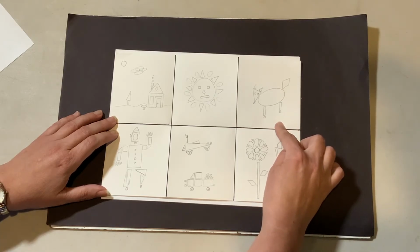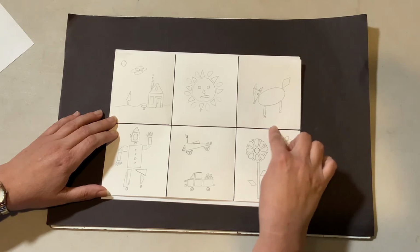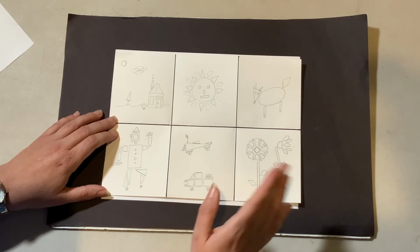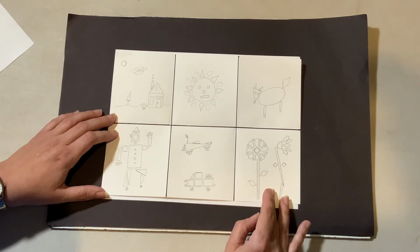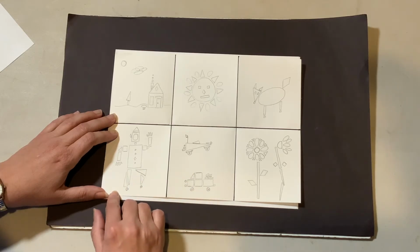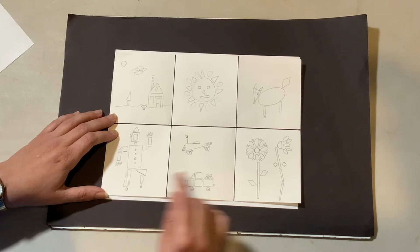Does that one look like a mouse? I think it looks like a fox. We have flowers. We have other vehicles. And we have, it could be a robot, an alien, a monster.